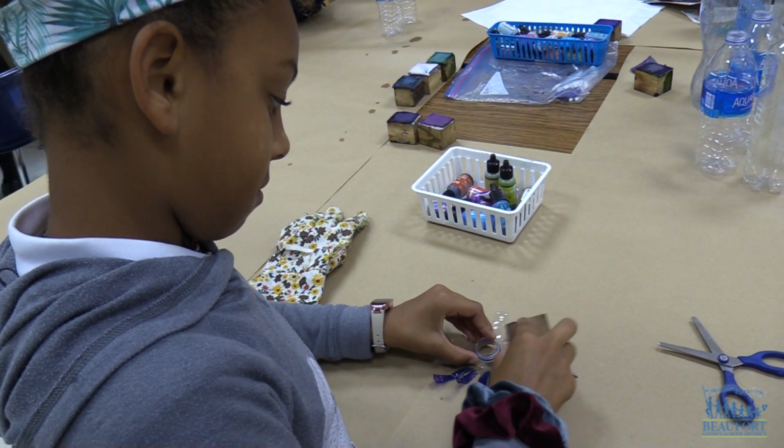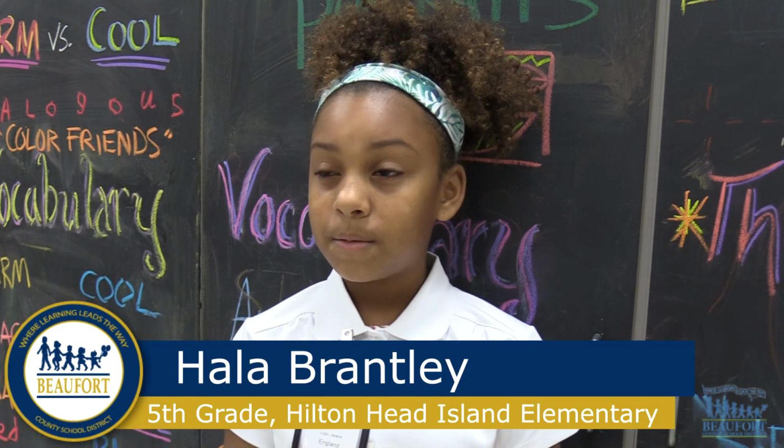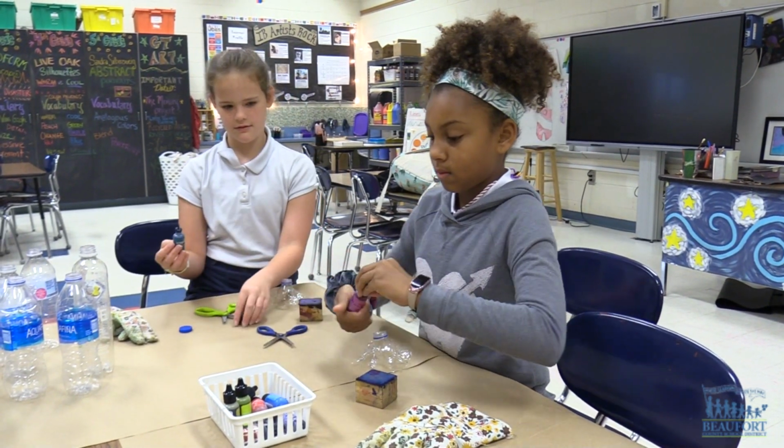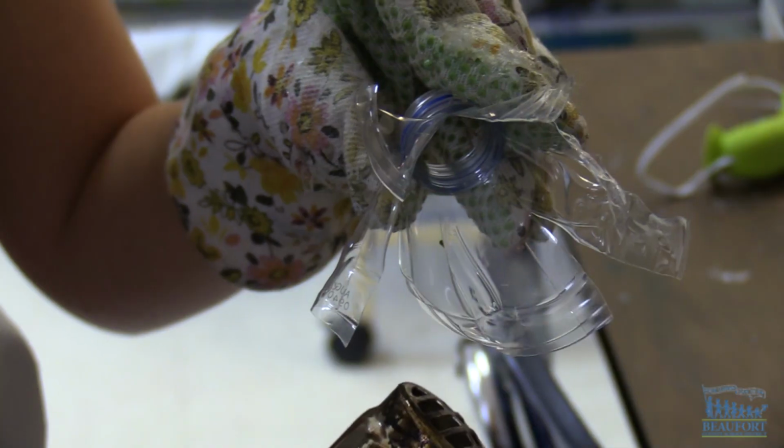We made our flower by recycling water bottles, and we used ink for them and stamped them on, and then we glued them to the lantern. When we're making our flowers, we can take a heat gun, and when we spray it, it makes it curl up, so it'll make a flower.